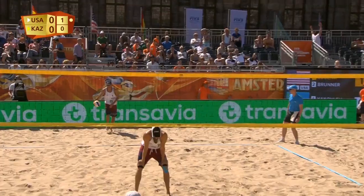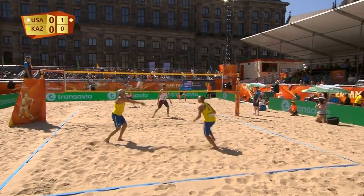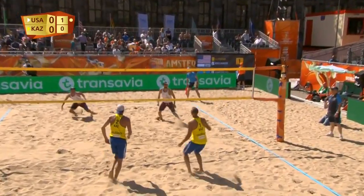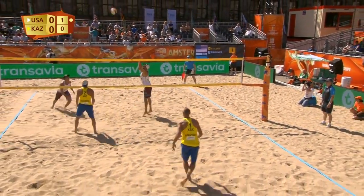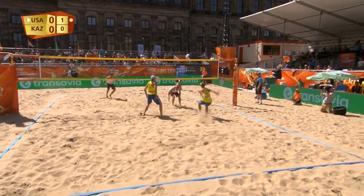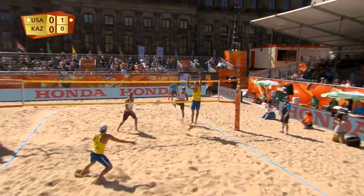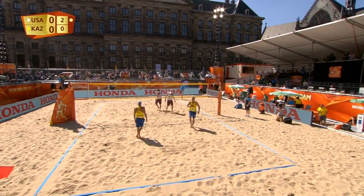Very unorthodox starting position in his pass. Starts very far back. But it doesn't matter, as long as you're still when that ball's coming towards you, you're fine. Brunner breaks off the net and Lucena gets the dig. Chance for Kazakhstan. Lucena reads it like a book. And good transitional play.